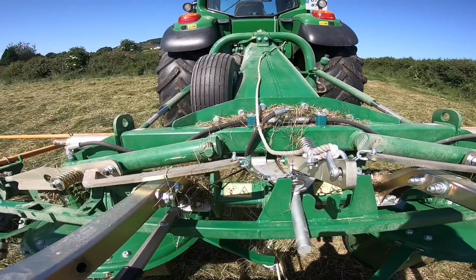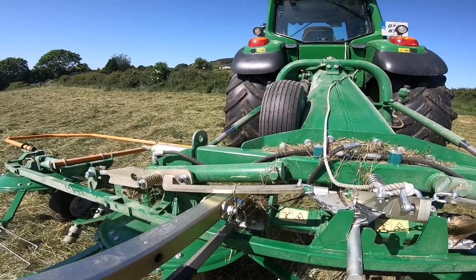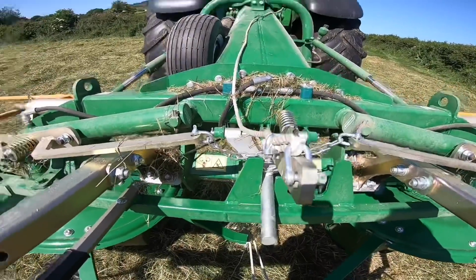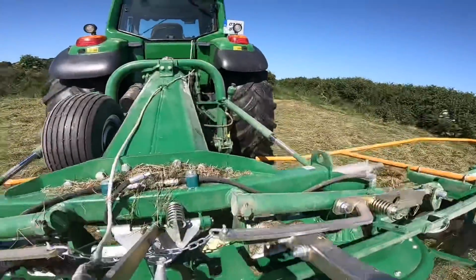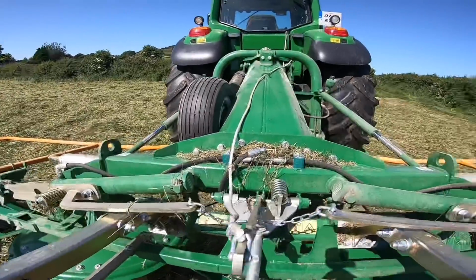It worked fine in the last field, but there wasn't as heavy a crop of grass. This heavier crop of grass, it just seemed to go everywhere. But yeah, it's that easy to put it in and out of it. I just never bothered and walked away. So a tough lesson. So that's the way it goes. Yeah, that's kind of really it.